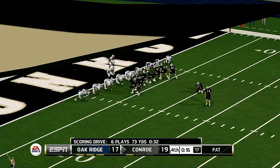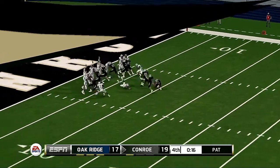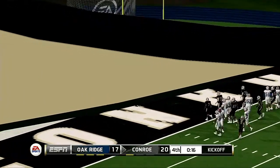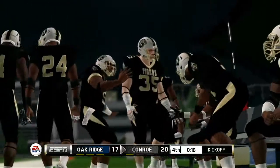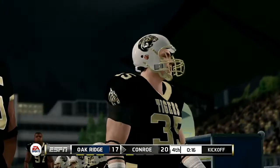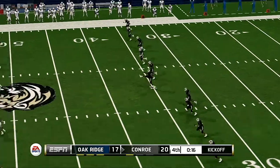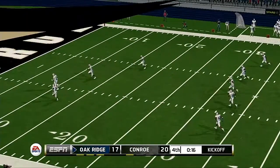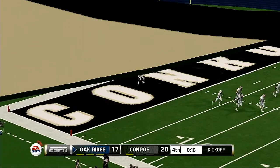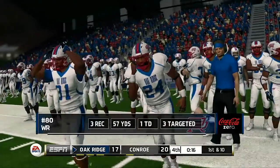Trying to go up by three. They'll kick the extra point. And he converts the extra point. They're lined up to kick, and they might just kick it short to prevent a long return. He just drills this one. And it goes into the end zone, down for a touchback.